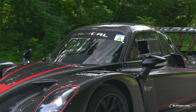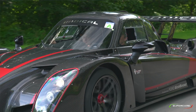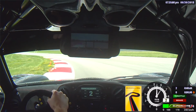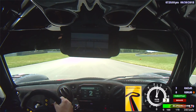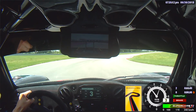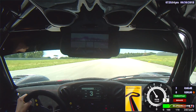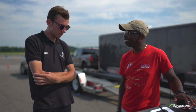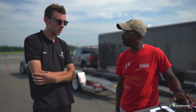So how long have they been making Radicals? Well, the company started in '96. First of all, they started making lightweight sports cars like this one over here. That's probably the most popular car that we've ever built, the SR3 over there. Then they originally built this as a race car, and then some crazy person thought it would be a good idea to make it a road car as well. So I think that's how it came about.